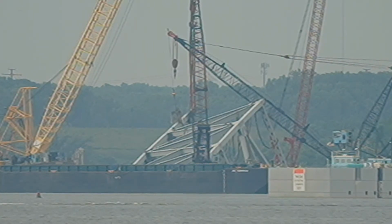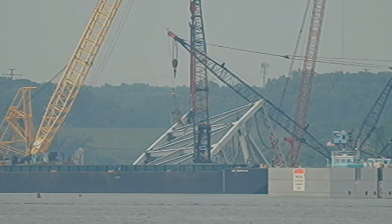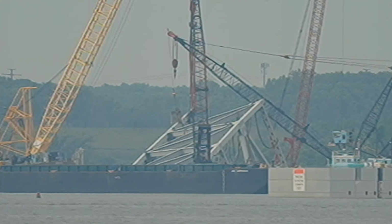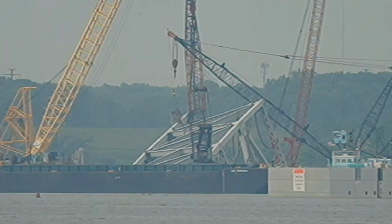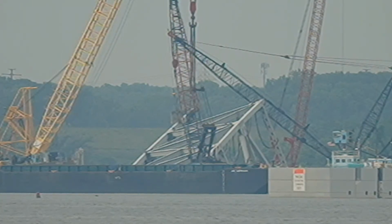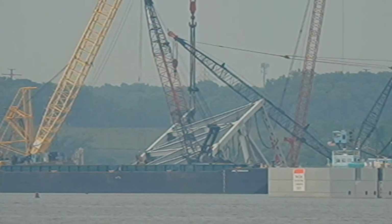See a recreational boat going across. Good to see the recreational boaters now able to access past the site. That's good news for us as well. But with Memorial Day coming up and this being such a huge boating area, I'm sure that a lot of people want to get on the water for Memorial Day.